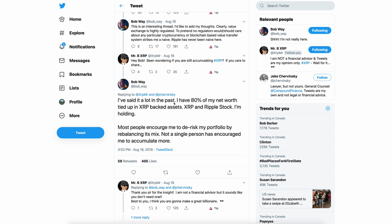You have 80% of your investment in XRP and Ripple stock, which, by the way, Bob Way does own Ripple stock through probably an agreement, a contract. As we know, Ripple is not a publicly traded company, so he would have had to have agreed to that with his contract of employment. And so no, you cannot buy Ripple stock, people, unless you have a contract with the company. You cannot own any Ripple stock, so that's just a sidebar. But ultimately, 80% of net worth tied up in XRP-backed assets.